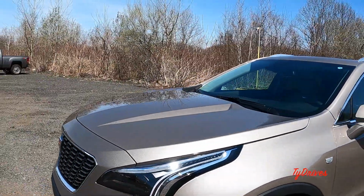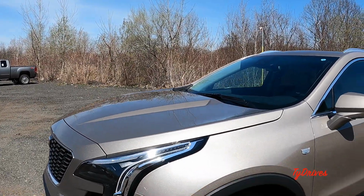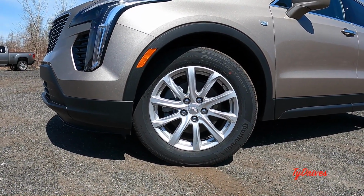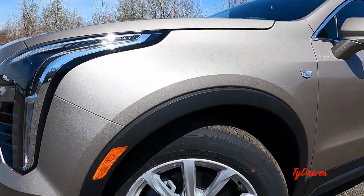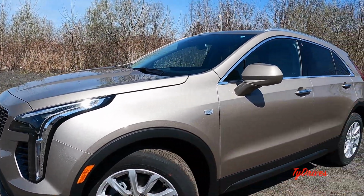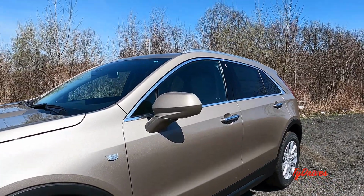Up on the hood, we have a nice short hood, and we have some pretty cool creases that go towards the center. And these are our standard wheels for the XT4. Very classy looking 18-inch painted silver wheels. And in case you're wondering, the tires measure up at 235/60. We do have some nice black cladding that surrounds the wheels and goes down to the bottom of the doors to protect your beautiful paint.